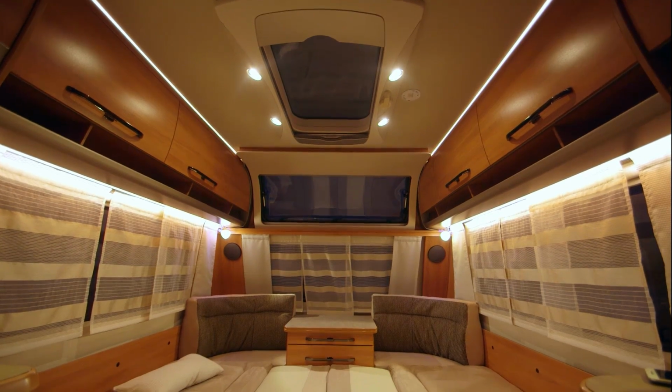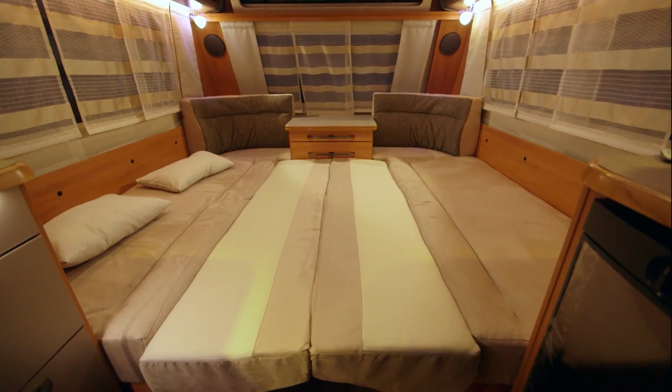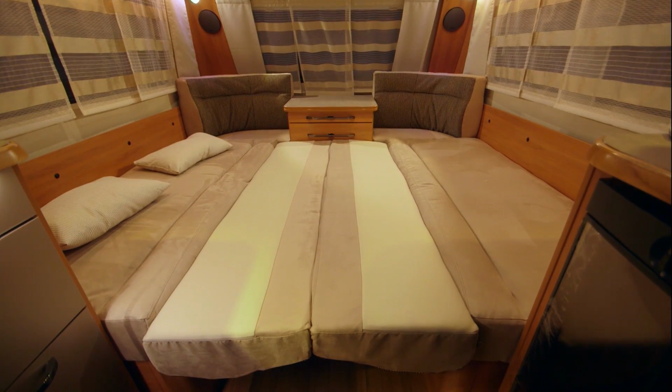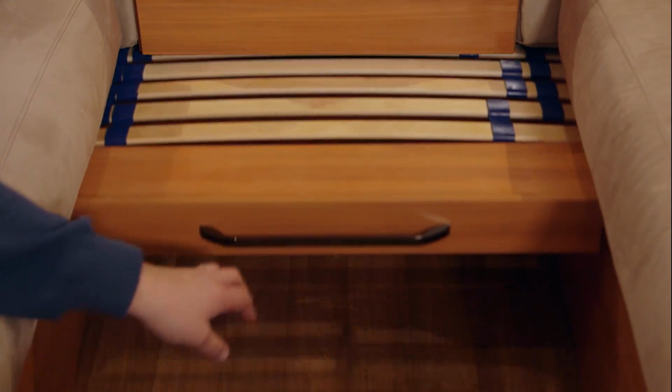Now you can use both of these sofas as single beds. They're well over 6 foot each, but if you want to make up a simply enormous double bed, you simply pull out the slats from beneath the front chest, rearrange the cushions, and voila, a massive double bed.